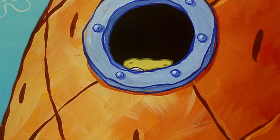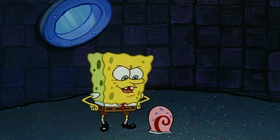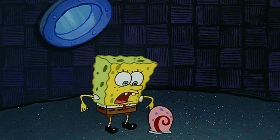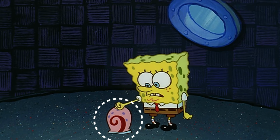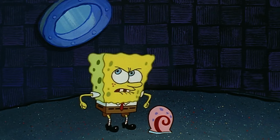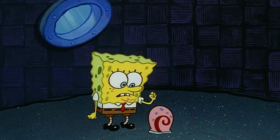SpongeBob's eyelashes are acting weird in this scene. They aren't there at first, and while he's talking to Gary, his eyelashes appear, then vanish, then reappear again. Also, did anyone else notice how small Gary looks? This is one of the older episodes, but he's still looking really tiny compared to other episodes in Season 1.